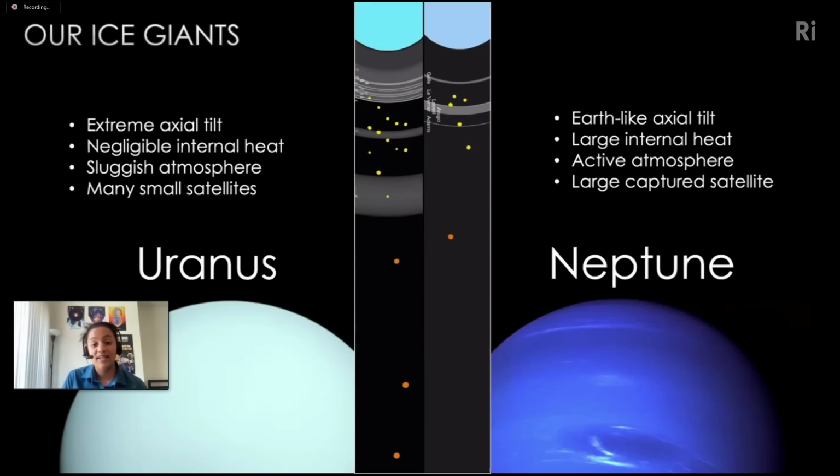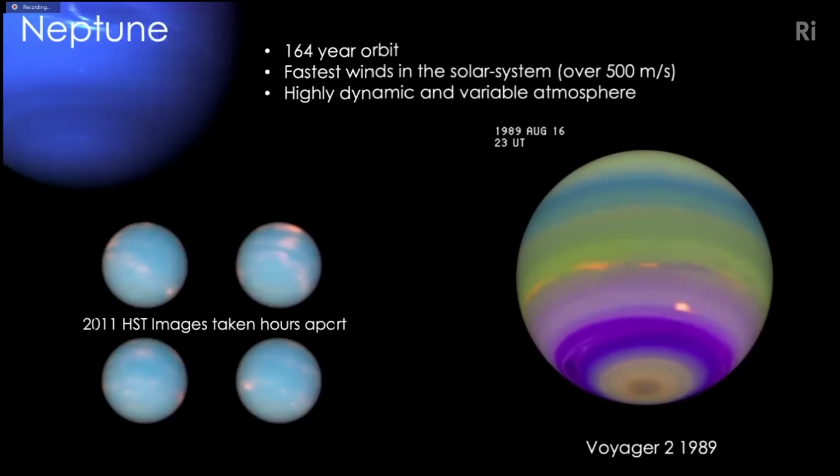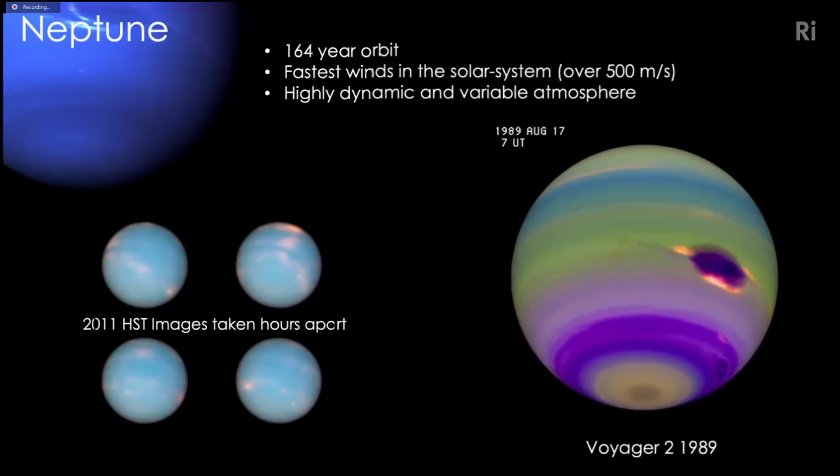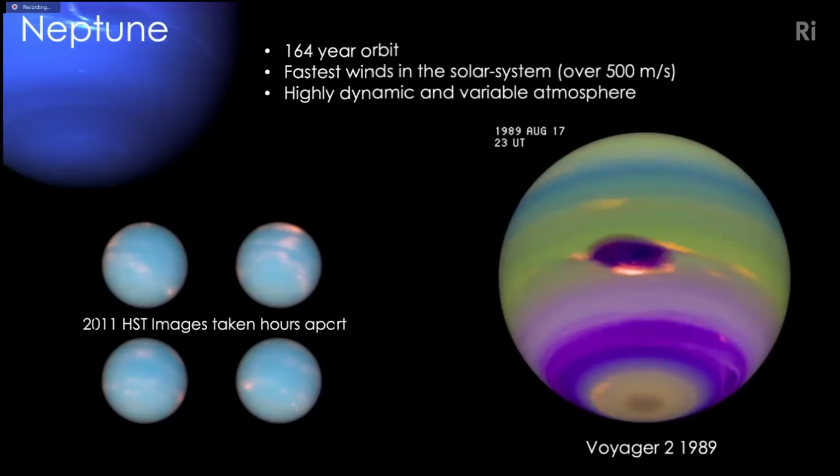Yeah, Uranus is kind of the weird one. So we'll start with our typical ice giant first, Neptune. Neptune is our furthest away one. It's the one that takes 164 Earth years to orbit the sun.